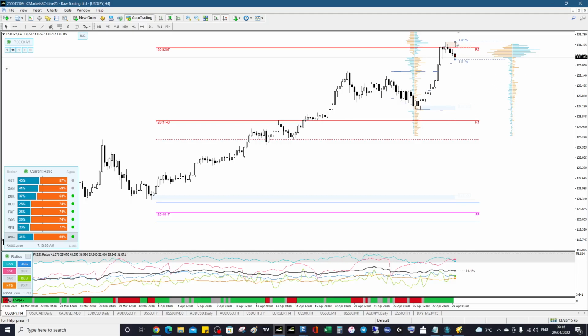One above, I don't think it's going to let me load it. 131.25. One below, looks likely 130.12, so we're quite close to that stop loss cluster. Fairly large, 1.51. We are a buy.